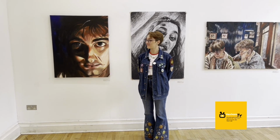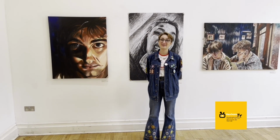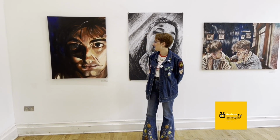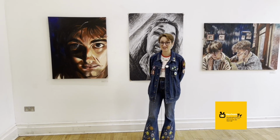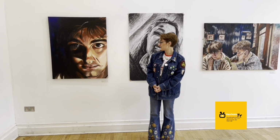And how did James feel about the outcome? I think he didn't realise quite how big the painting was going to be, and was a little bit shocked when he saw it, but he was quite impressed and very happy with it. But yeah, I think he also wasn't expecting it to be as much of a close-up as it was, but yeah, he was very flattered.